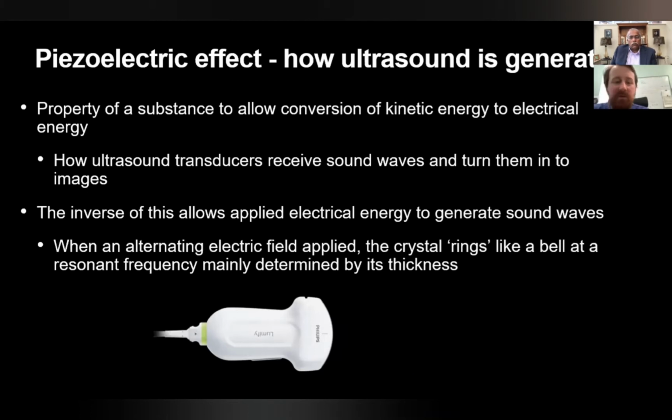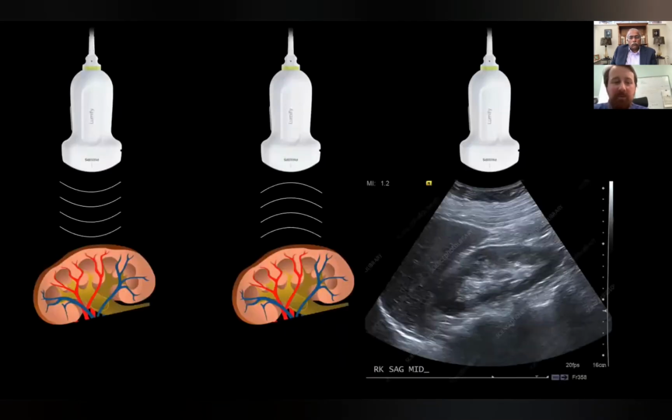So what does this look like in real life? As a kidney doctor, I'm obviously going to choose an image of a kidney, and we have somebody being scanned here. The probe sends out ultrasound waves. These ultrasound waves bounce off various different tissue densities and then come back. But how does that generate the grayscale image that we're seeing here on the right-hand side? This is what we're going to talk about, by exploring some of the core concepts of ultrasound.